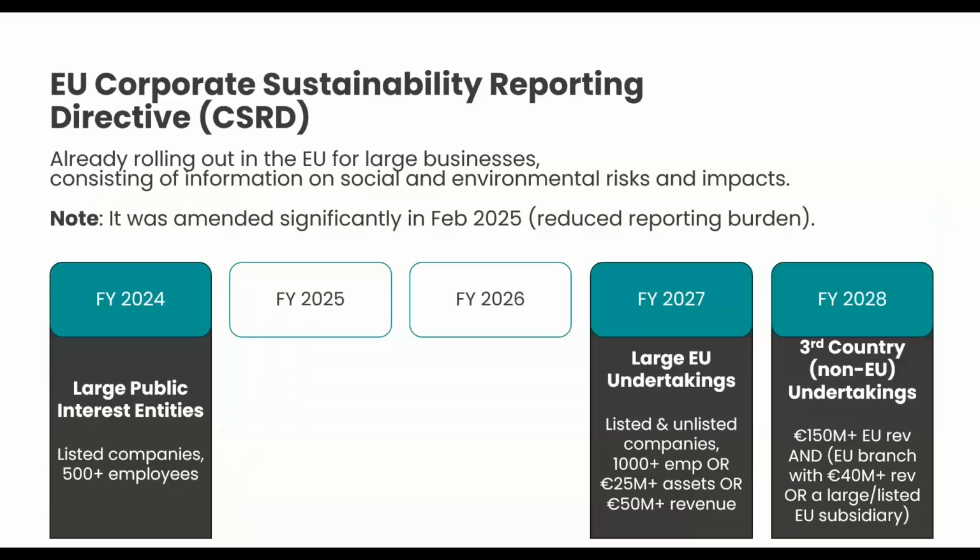requirements that are coming. On that note, let's look at a couple of the different initiatives that are happening regarding mandatory reporting or regulatory reporting. The first is the EU Corporate Sustainability Reporting Directive. So this applies to the European Union. It is already rolling out. However, it is a long-term initiative and it has been changed significantly in February of this year, essentially reducing the reporting burden.